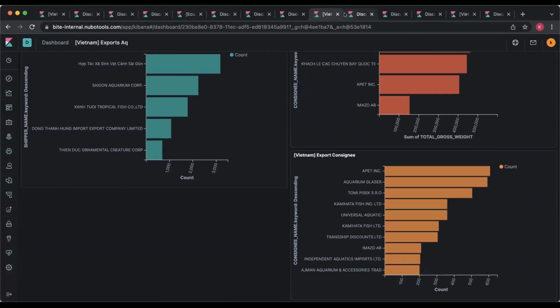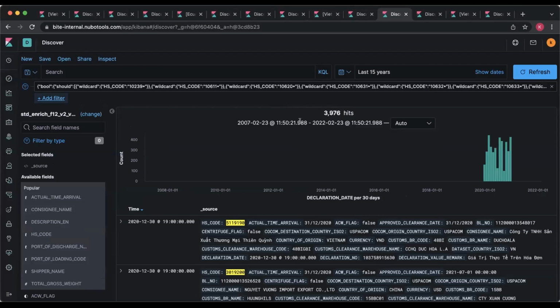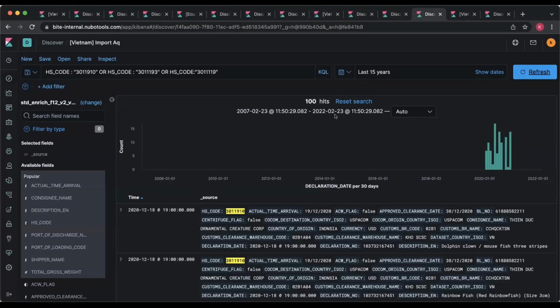Moving on to the Vietnam import data, we saw the exports, and so now we have the imports. It is 45 million records. So applying the same process that we've done previously, we've added the 86 HTS codes. So we now have 3,900 records. And so looking for the coral data and applying those direct HTS codes, we now have 100 records.